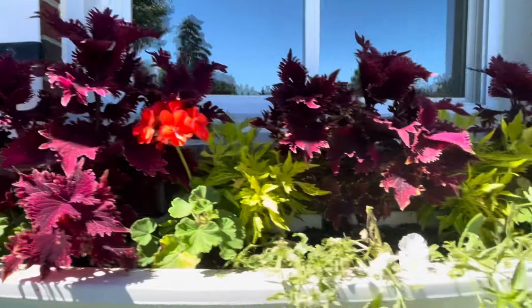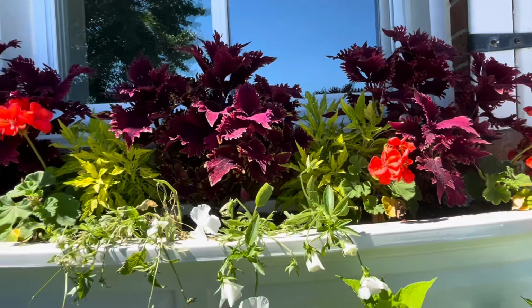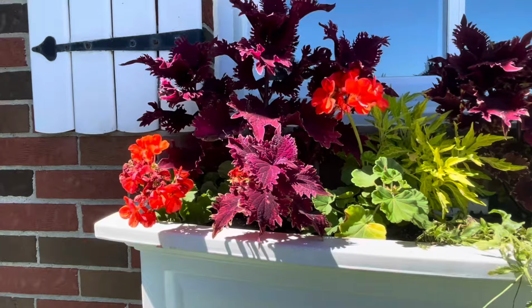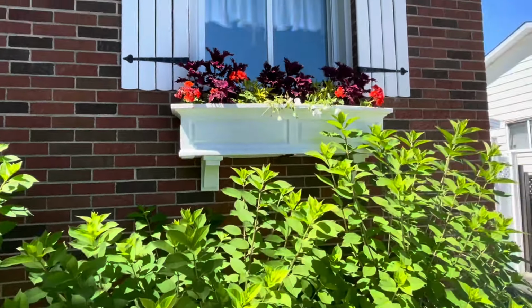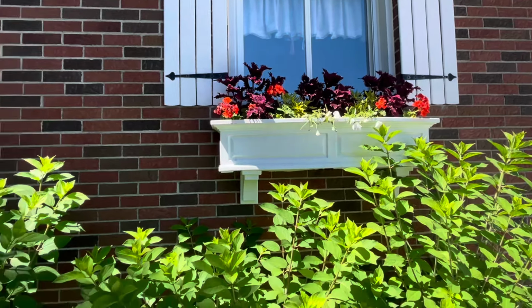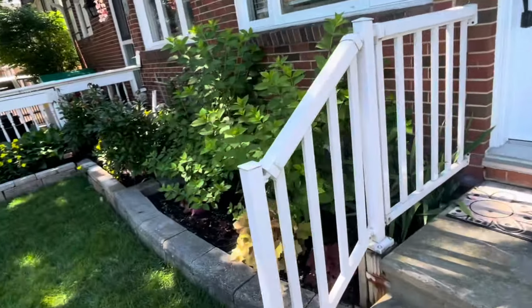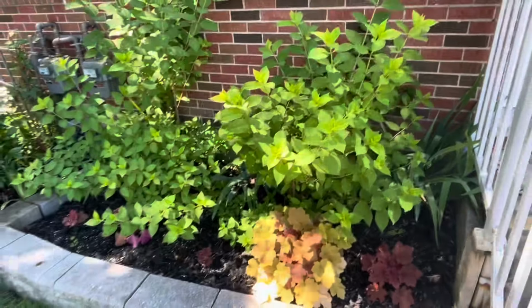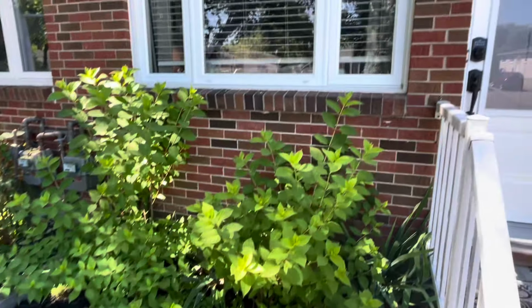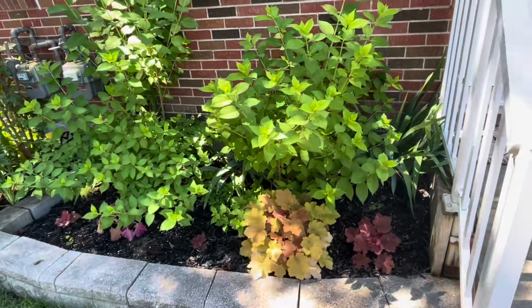I don't know what these coleus are called because they're just like a mix, or I just can't remember, but I did have a video where I planted them, so I might have named them. I think that looks really pretty. Accents with the brick, you know. Because I find that sometimes when I put like a hot pink here or something, it really clashes. I don't like it. So I stick with these colors for the front yard. It's just what I do.